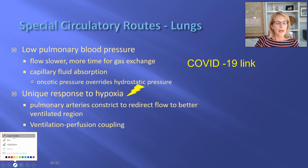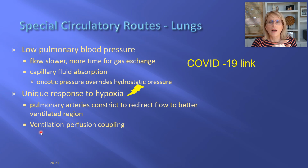What they're trying to say is the more ventilation a part of the lung gets, ventilation, air going in and out, the more air going in and out to a little chunk of lung tissue, the more blood will go to that chunk of lung tissue. If there's an area of the lung where air is not going in and out, then blood will not go to that chunk of lung tissue. Ventilation-perfusion coupling. The more air going in and out, the more blood goes in. The coupling of ventilation and perfusion.